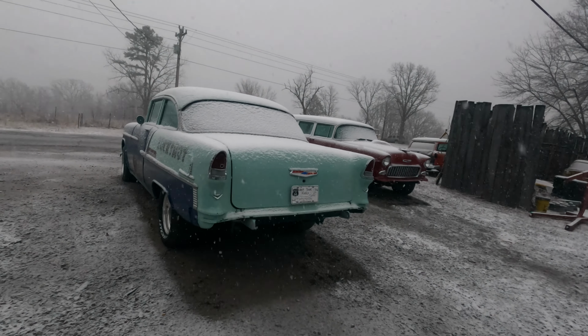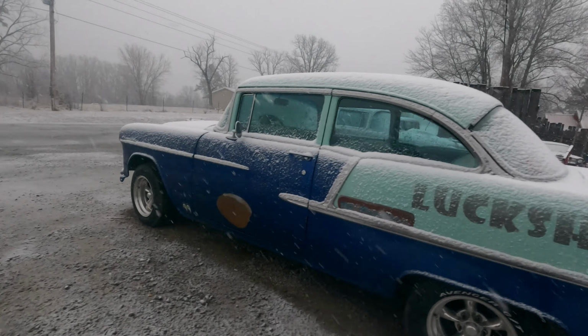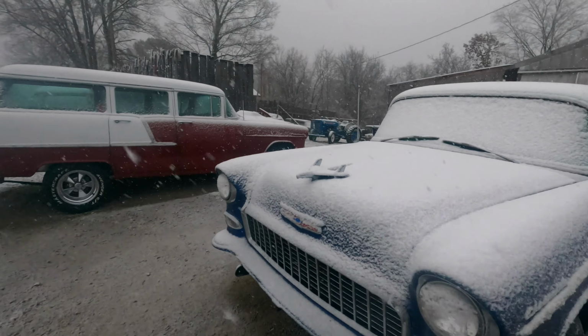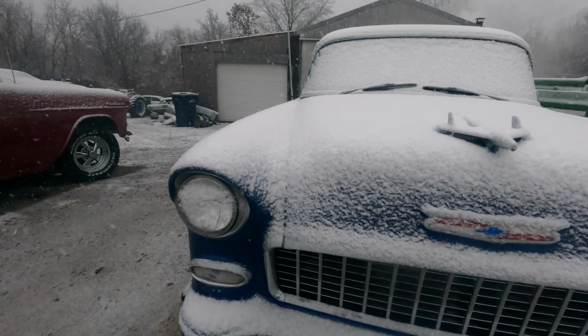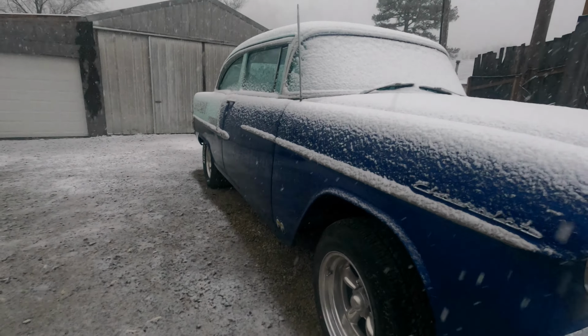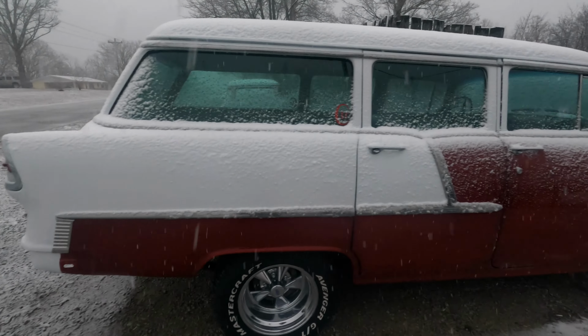Man, look at the mess we got going on. It's snowing like crazy. We got our trees chopped down that was in the way. I'll show you them in a minute. But ain't that a pretty sight right there? Just awful pretty, ain't it? A little gas mark there in the door. Old Mad Envy, she got a little snow on her too, see?